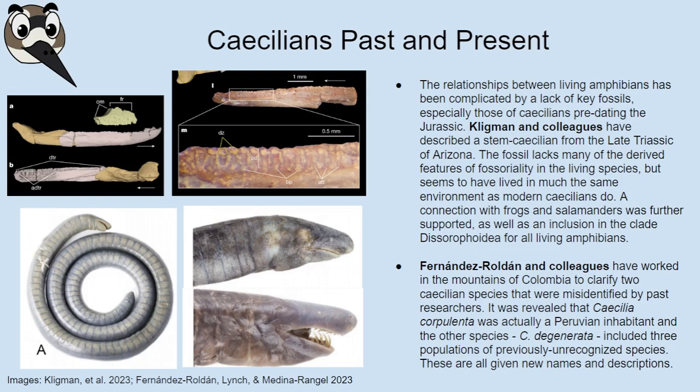But many aspects of the bones that are conducive to a fossorial lifestyle are missing in the stem caecilian. This suggests that the path to these burrowing behaviors in the living caecilians was actually a very gradual one. It didn't come until much later in the Mesozoic when Eocecilia was around.